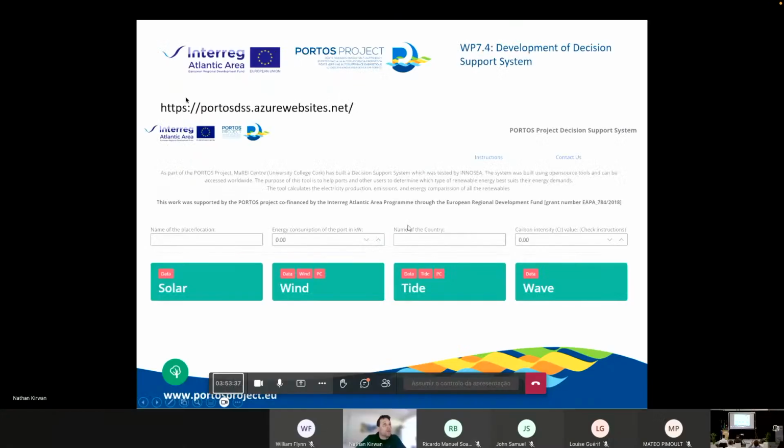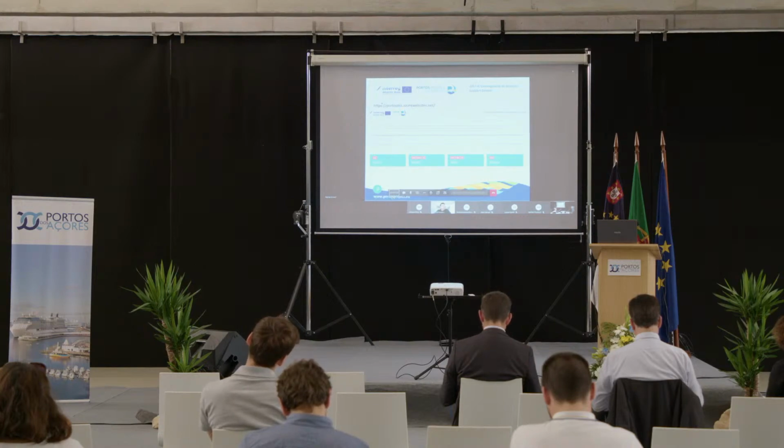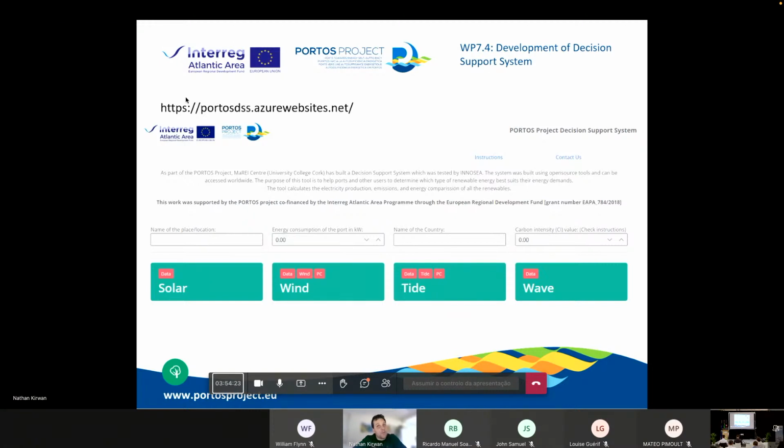So I'll just explain how the tool is used. On the top right hand corner, there are some instructions, and it gives you an option to download some instructions as well. If you need some guidance, there's a contact us tab, where we can answer any questions. After that, you're just putting in the name of your port and the energy consumption of your port per month. We're looking for your average energy consumption, and that can be put in for each month in this section here. You can put in your current energy consumption, or if you can forecast it, if you think your energy consumption is going to go up, you can also put in forecasted energy consumptions.